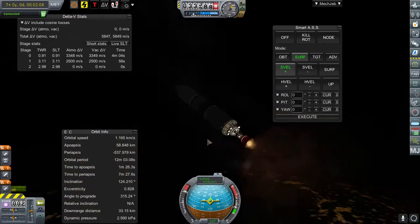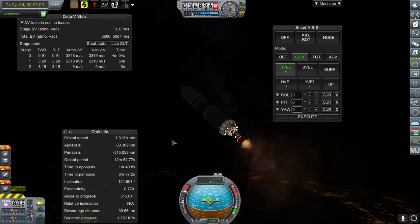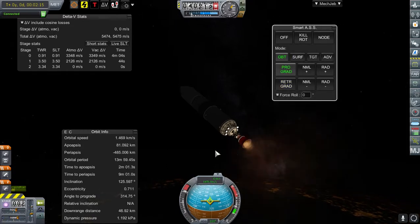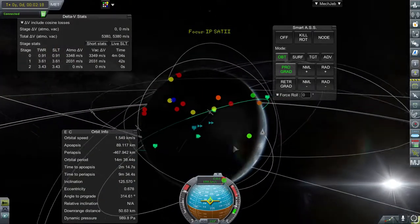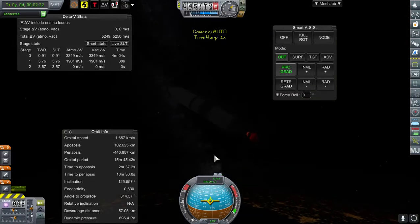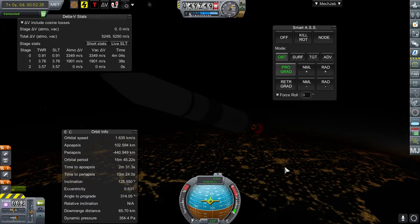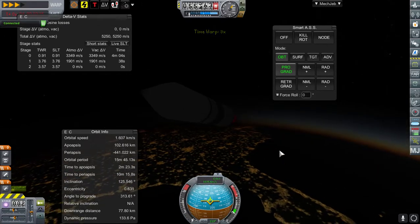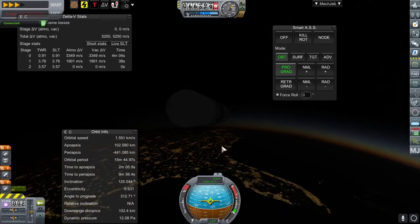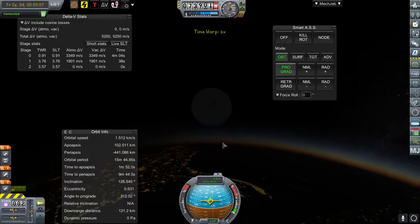56 kilometer apoapsis now. So I think we're going to take it up to 80. 70 kilometers. And of course my inclination is, oh wow, I am off by 32 degrees. Ooh, oh wow. Alright, so we're 100 kilometers up. And this launch is actually far more efficient than I thought it would be. So we are going to time warp just a little bit. And I wish I had some lights on this thing. I don't like night launches because you can't really see a whole lot. Alright, so we are 74 kilometers up now.